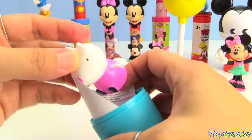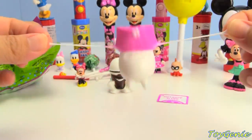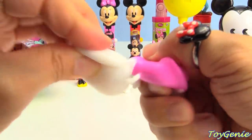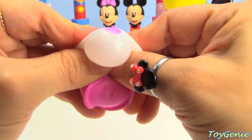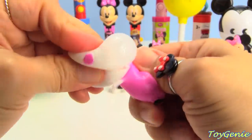We got Susie Sheep. Pull her tiny little hands. Twist. Smash. Pop out her nose. Her chin. Super awesome.